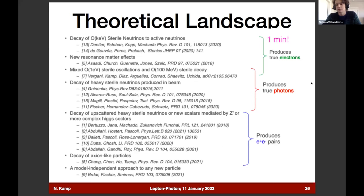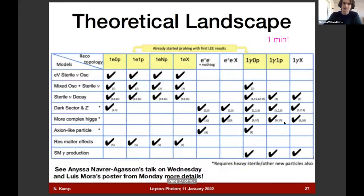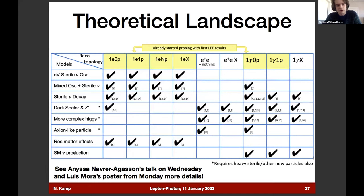So some produce electrons, some produce photons, and some produce collimated e+ e- pairs, all of which can reproduce the MiniBooNE excess. Here, we map some of those models to the final states that they would produce in the MicroBooNE detector. I've just highlighted in yellow the final states that have already been probed by the first LEE results. So this is really the direction of MicroBooNE. We are going to start looking at more exotic BSM explanations of the MiniBooNE excess.